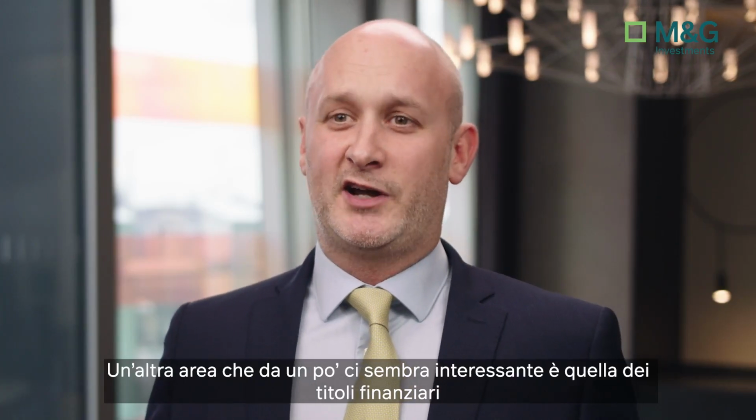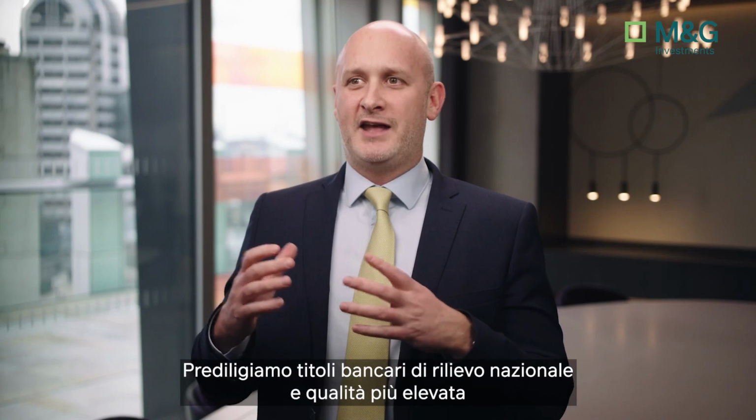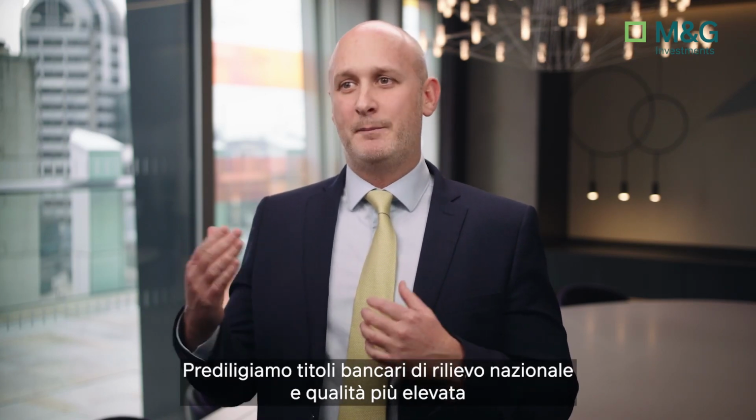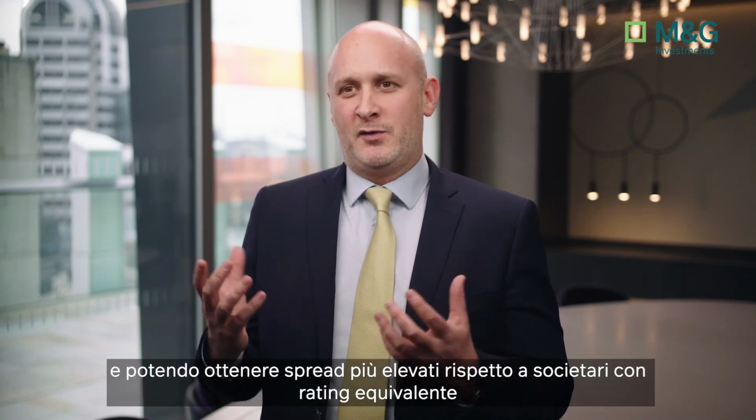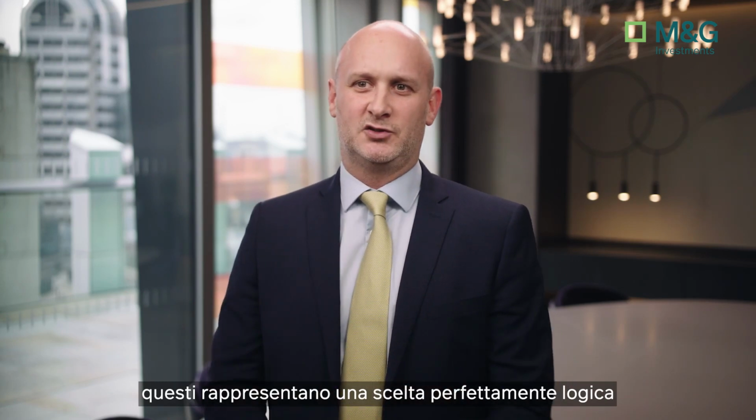Another area that's looked attractive to us for a while has been financials. They've been trading cheap to equivalent credit-rated corporate bonds for a while, and we have a preference for higher quality, national champion type banks, and if you can get higher spreads on those than you can on equivalent rated corporates, again, that makes a lot of sense.